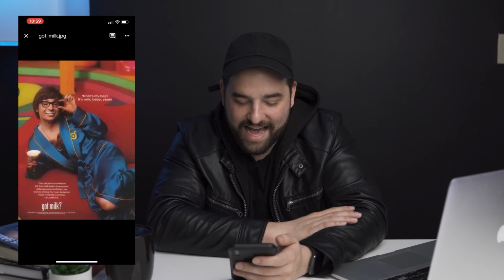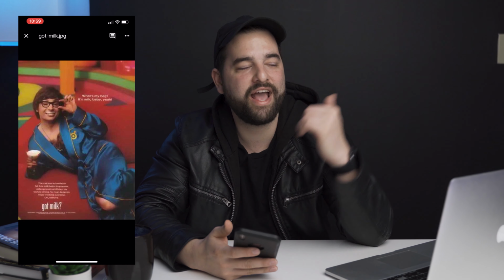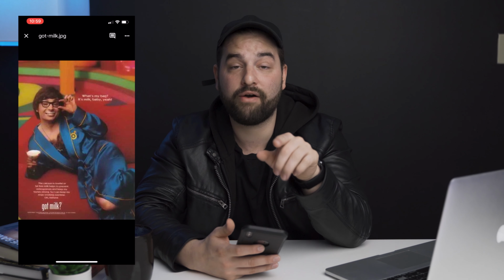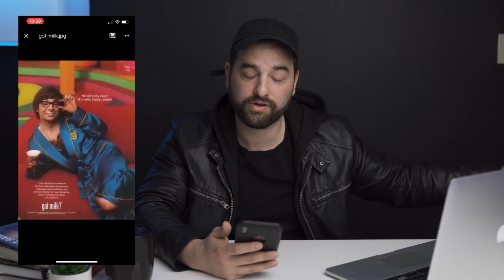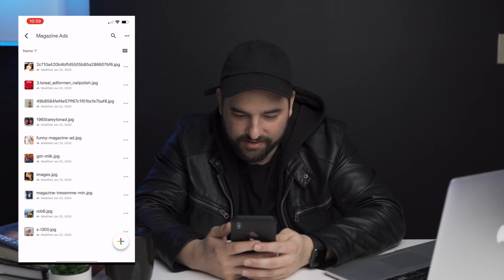I remember the Got Milk ads. I remember having these in school way back in the day, like elementary school. They'd have the Got Milk posters on the wall, and that was super effective because you were in the cafeteria, all they had was milk, so everything you saw was milk. It's just funny.